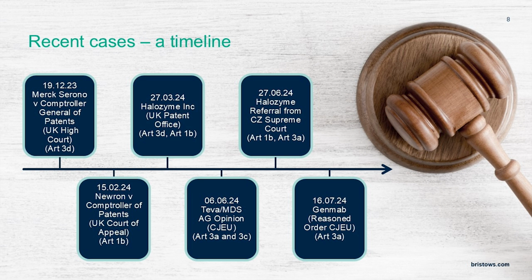In February this year, we had the Neuron case in the Court of Appeal. This related to whether Neuron could be awarded an SPC on the basis of a basic patent which covered a combination of safinamide, levodopa and PDI. The MA had been held in the lower courts not to be the same combination, but to safinamide alone. This meant that there was a mismatch between the basic patent and the marketing authorization, and following CJEU case law, the Patent Office and the High Court had therefore rejected the application. The same happened before the Court of Appeal.